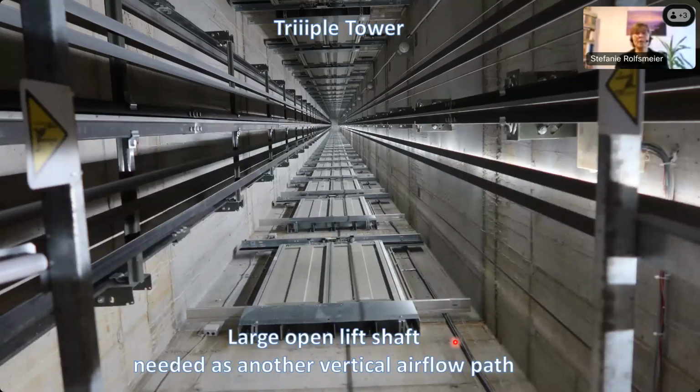In the triple tower, it was necessary to add 1 more shaft, and you have a look into the lift shaft, 100 meters high, to have another vertical path. And we opened several doors in this lift shaft in order to get the air also into the horizontal part of the buildings, in the floors.